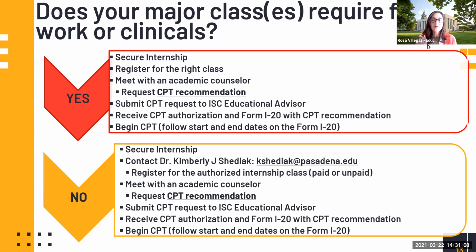On the other hand, if none of your classes require fieldwork, this is where you're going to look and register for the internship course. This is going to require an extra step because you're going to secure the internship. And then the next step will be to contact Dr. Kimberly Chediak. She's a faculty member in charge of facilitating, coordinating and supporting the internship courses. So you email her and say, Dr. Chediak, I have an internship. Here's my job offer letter. She'll get back to you within a day or two, let you know which internship class to register for based on the job offer letter.